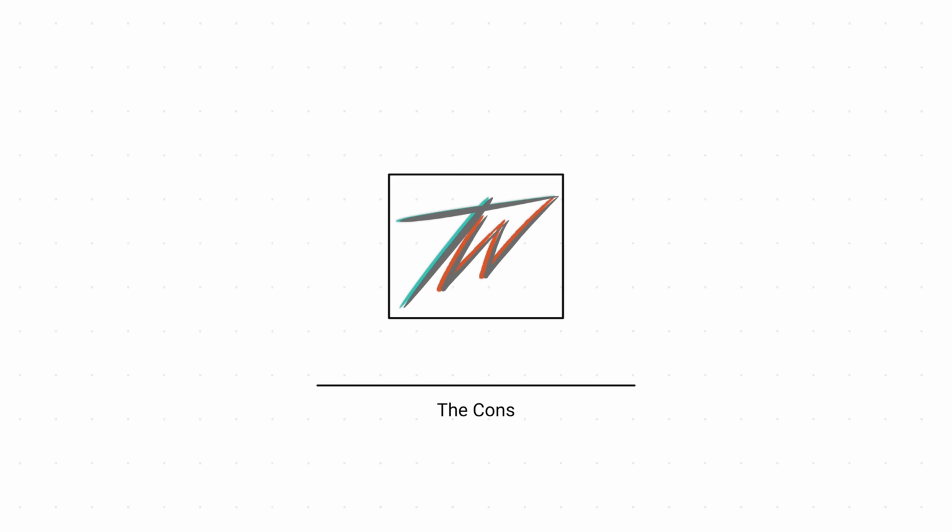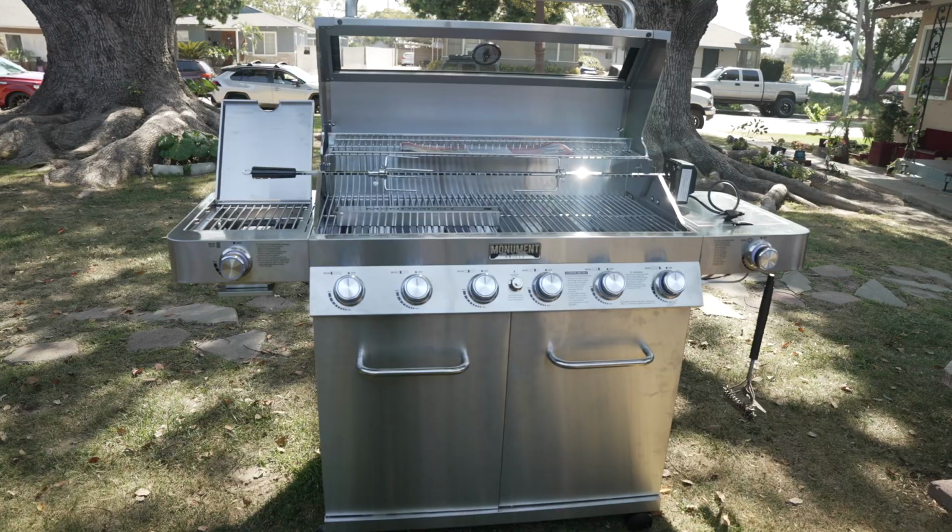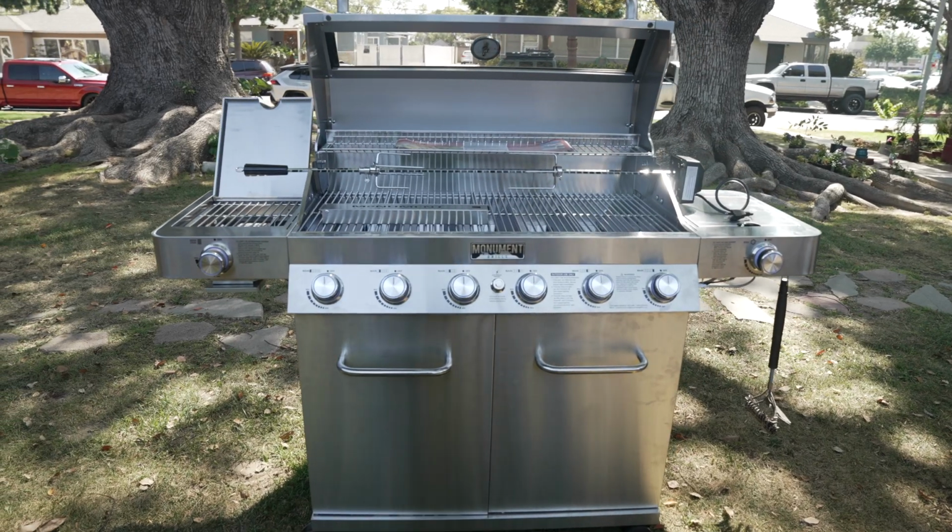Now, not everything about this grill is perfect. There's obviously a couple of cons, and we're going to go over that right now. Some of these things are a bit nitpicky, but I did want to mention it.